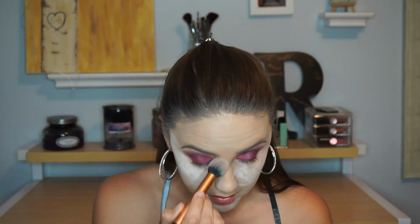This is an HD powder, so it really shouldn't be showing up on the camera like this. I don't know what's going on, guys. In person, it does not look like that at all. But I will say that the powder sits really nicely. Next time, I might not bake with it like that. Well, I didn't really bake, but I kind of applied it with the damp beauty sponge. We'll see.